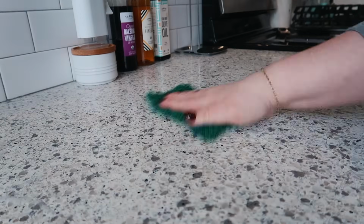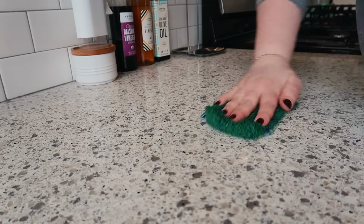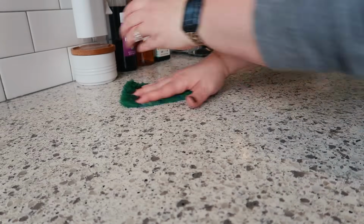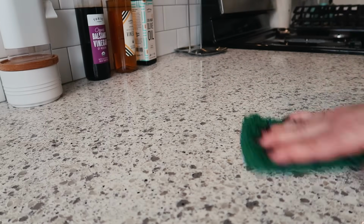I sometimes prefer to use them with soap, but obviously that's personal preference. So I also needed to clean off my counters, so I'm doing that real quick. Another thing that my cleaning lady does really well is clean my kitchen. She takes all the stuff out from the counters. I've literally had no one clean as thorough as she does, and she is fantastic. I love her so much.